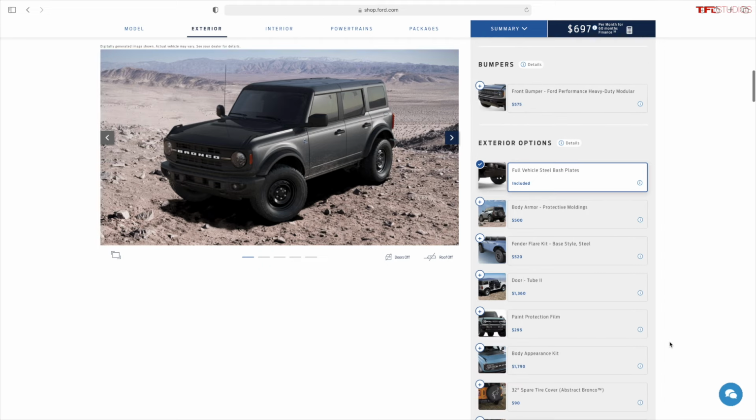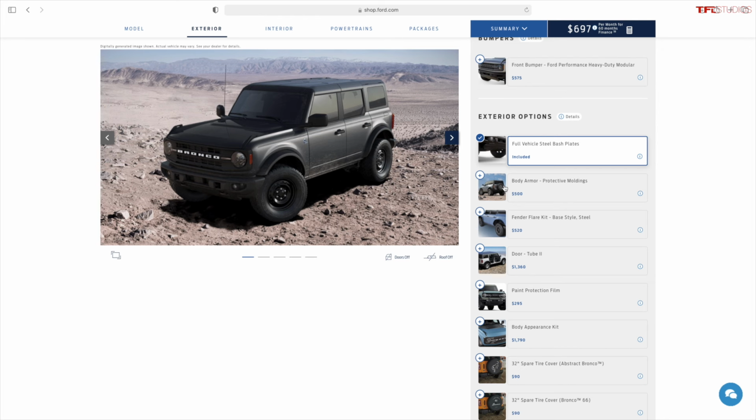And then down the road, maybe if you want to add a winch and upgrade your Bronco with different bumpers, I think there's going to be a huge aftermarket community that's going to pop up around this kind of thing. And it's worth noting too that the Black Diamond comes with all the steel bash plates as it is. So there are body protective moldings which you can get on your Bronco.